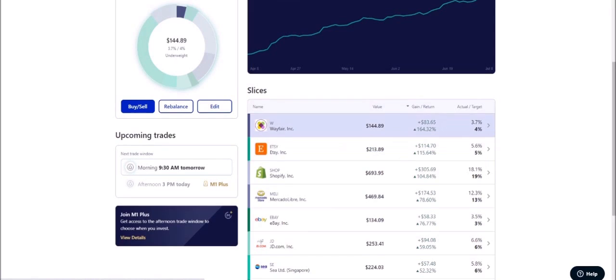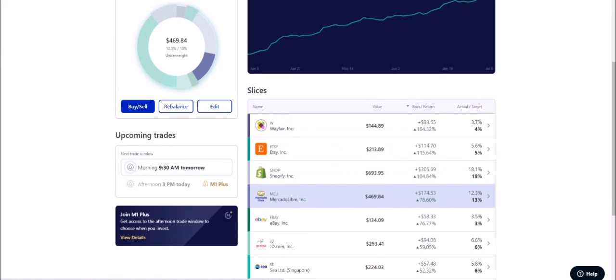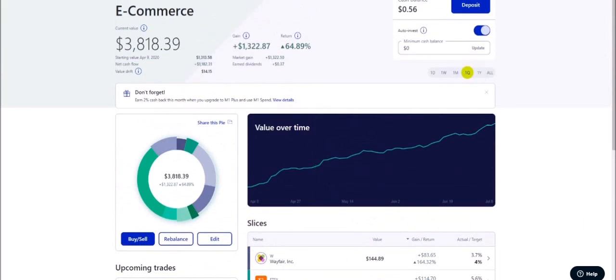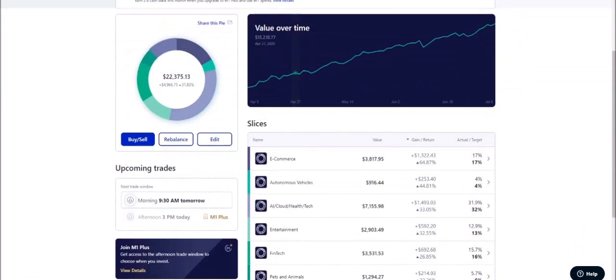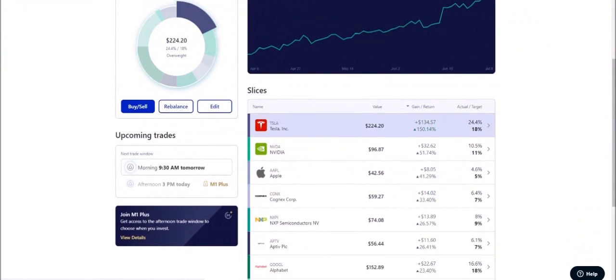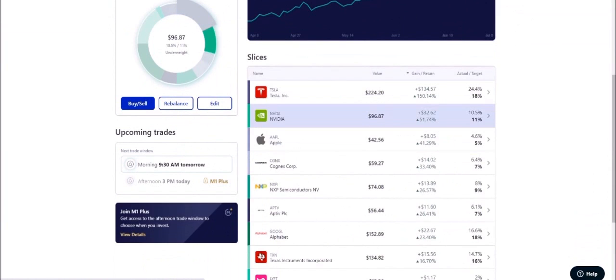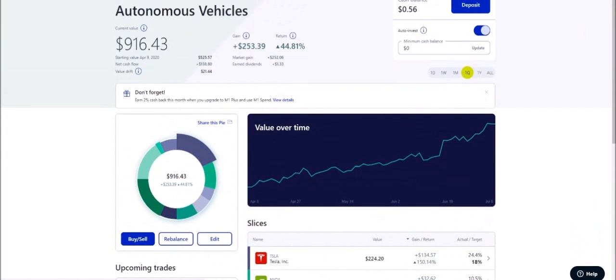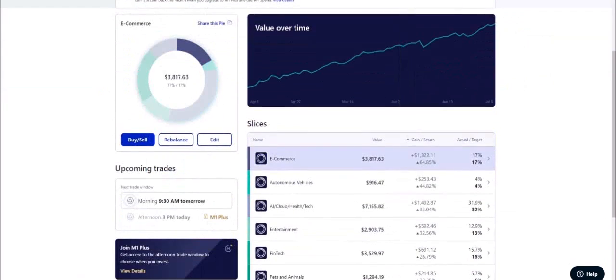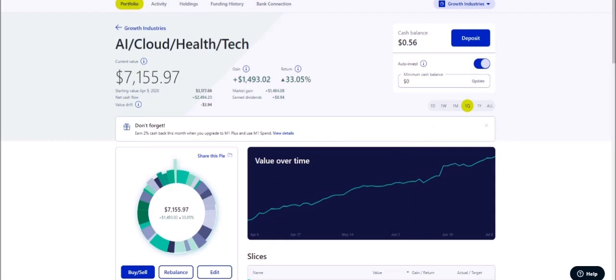It's ridiculous. Wayfair has basically doubled. Etsy's doubled. Shopify's doubled. Mercado Libre has almost doubled. eBay has almost doubled. So there's a ridiculous amount of winners in this portfolio. My autonomous vehicle slice, everybody knows Tesla's doing crazy numbers here. Tesla's in this quarter is up 150%, Nvidia's up 50%, even Apple's up 40%. So a lot of these companies have just done ridiculously well, and I have a hard time seeing that continue.